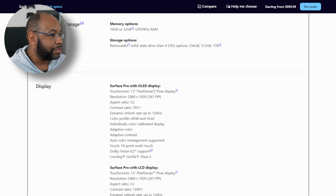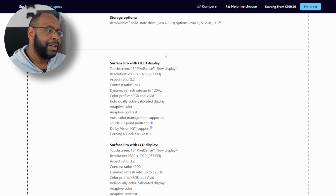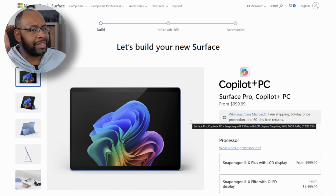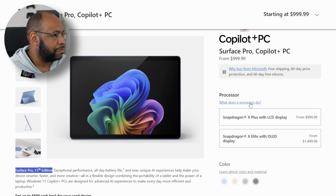A 13-inch PixelSense Flow display, 2880 by 1920. We know the Surfaces have those unique resolutions, 267 in terms of PPI. Aspect ratio is 3:2. We know that's unique for them. 120 hertz display. That's good. Okay, that's kind of the stuff I wanted. That's the OLED. And down here is pretty much the same thing for the LCD display. This should be on this page somewhere, just to be a little more transparent, to make sure that the customer knows what they're getting here. So that's one thing interesting, and hopefully they can improve that.